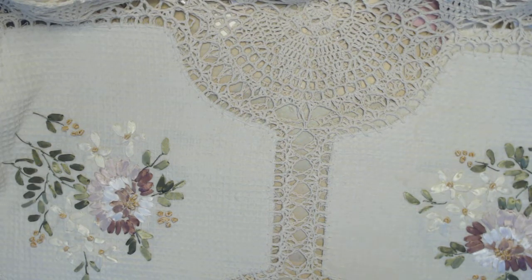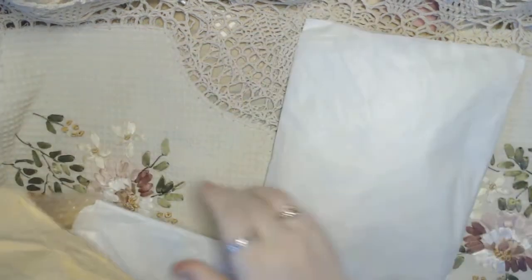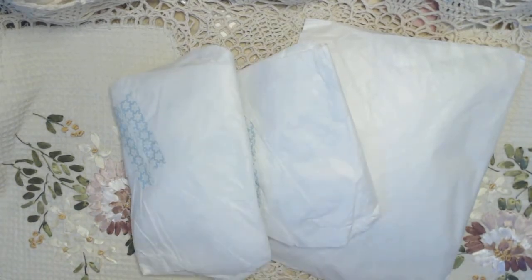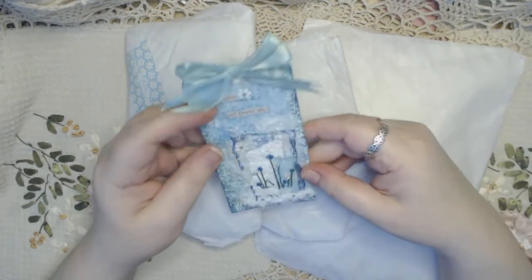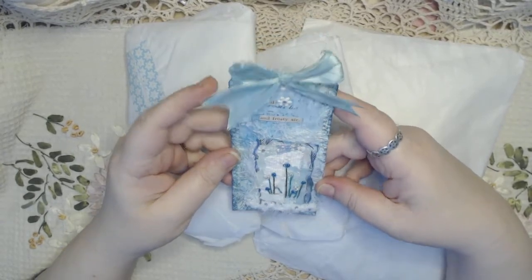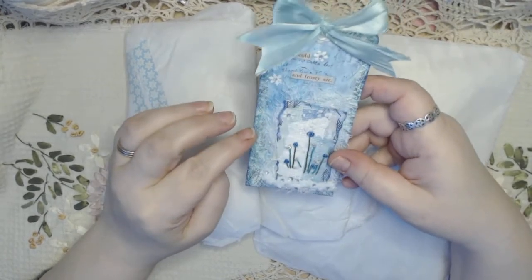Oh my gosh, it smells amazing. So I'm going to pull everything out. Oh my goodness, there's lots of little goodies in here. Oh, I'm so excited. And the first thing I see is this. Oh my gosh, look at this tag. Oh, that's beautiful. Blue is my favorite color too, Tina.